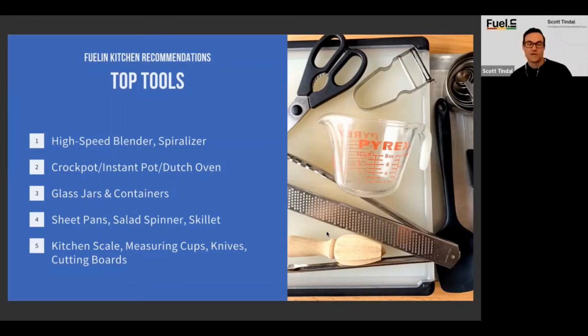On the skillet front, I actually pretty much only cook in cast iron. There are advantages there, especially for those who struggle with iron. You will get some iron from your food if you're cooking on cast iron. I would certainly recommend getting a small skillet for eggs and your breakfast stuff, and then a large skillet for cooking steaks and whatnot.